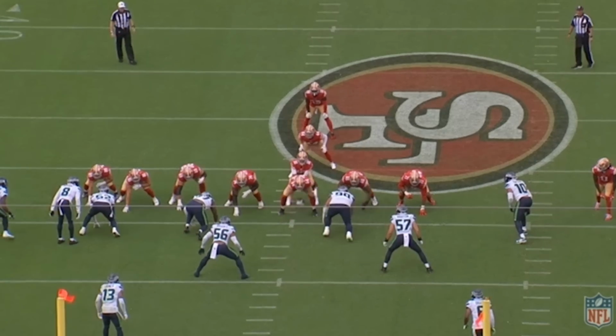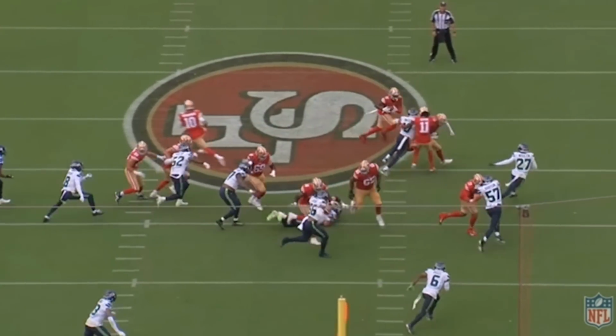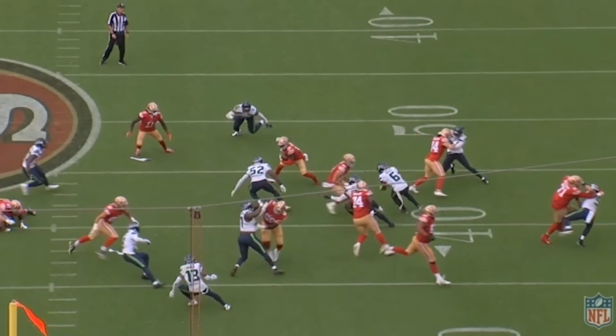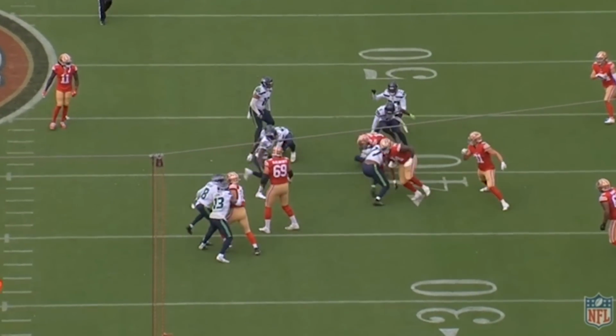And so Tariq doesn't make the tackle on this play. It's not going to show up on the stat sheet, but this play could have been a lot more. But since he was able to read it so fast and take away the sideline from Deebo Samuel, this play went for a lot less yards because he did his responsibility and the rest of the team was able to make the tackle.